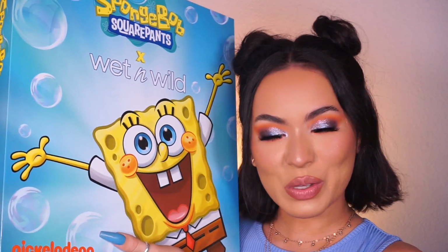We have been getting so spoiled with the crazy collections lately and I am here for it and I want every single one. I grew up watching SpongeBob, so when I saw that they were launching this, I was screaming. I was so excited. I messaged them and I was like, are you sending the PR boxes out? And they're like, yes, they're on their way. And I was like, yes!